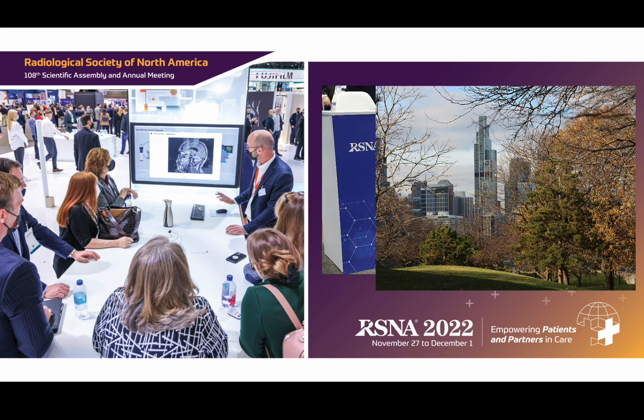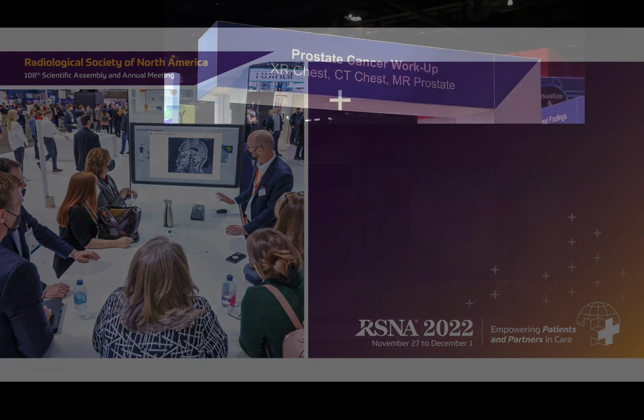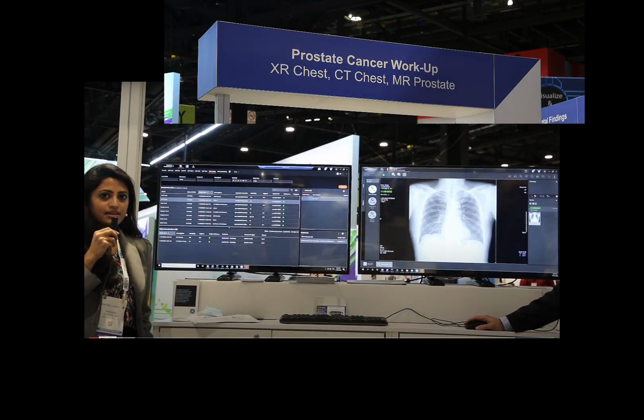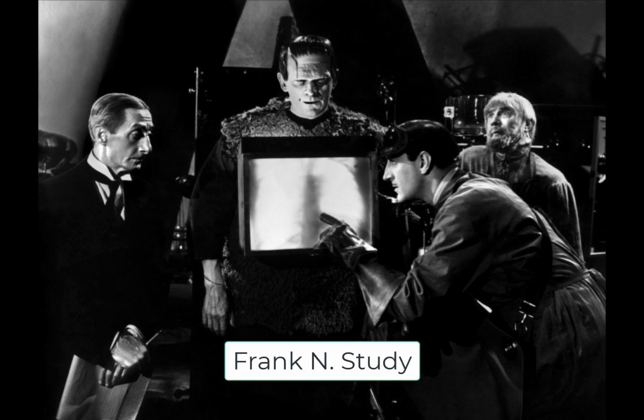This is the Imaging AI in Practice demonstration, and today we'll be talking about prostate cancer workup. My name is Madhavi Devuri, and I'm a radiology resident at UCSF. My name is Kirti Megudia, and I am at Duke University. For the purposes of this demo, the images may not line up perfectly because they're actually different patients.